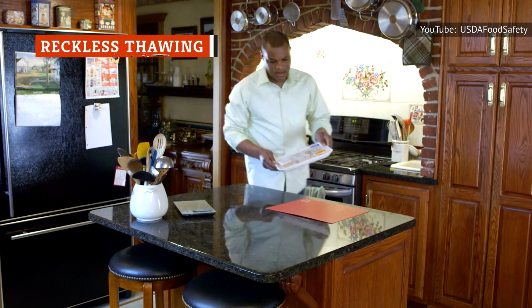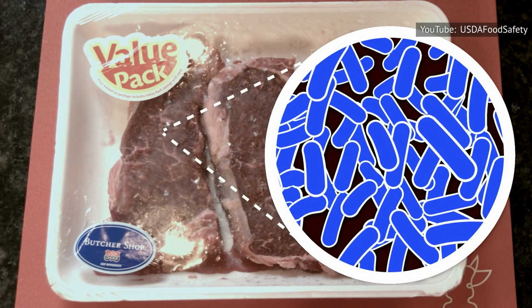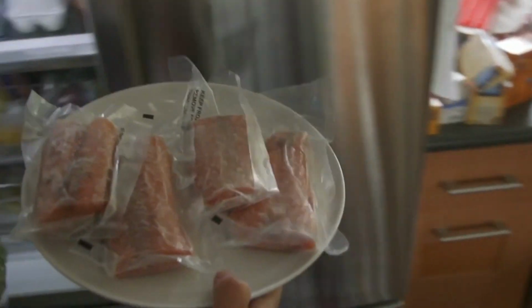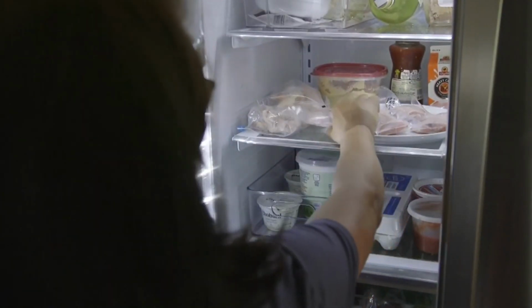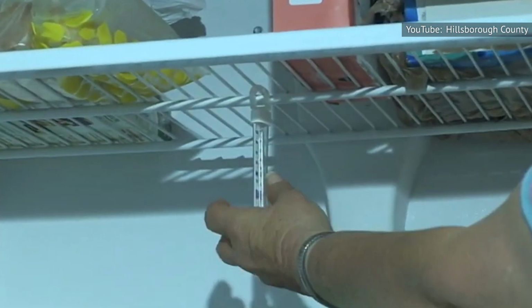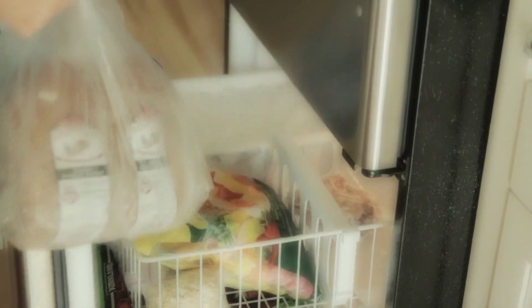Any microbes in your frozen meal will start to multiply if they stay long at temperatures between 40 and 140 degrees Fahrenheit, so thawing your frozen dinner on the counter is a bad idea. The USDA suggests 3 methods for safely thawing foods like frozen meals: refrigerator thawing, cold water thawing, and microwave thawing. In the fridge, the frozen meal can stay below 40 degrees Fahrenheit while it thaws. Just be sure to check the fridge temperature before you start.